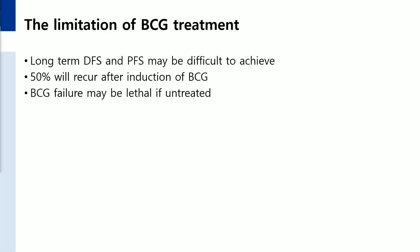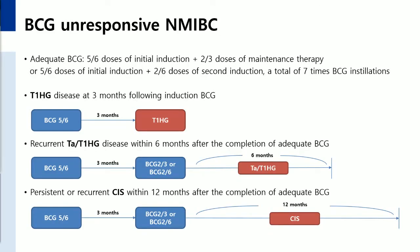But the problem is not everybody responds to BCG. Some patients will recur, and in fact, maybe up to half of the patients may, if you follow them long enough and monitor them. And you only salvage a certain percentage, maybe a third of them, with additional BCG therapy. The FDA, in conjunction with several stakeholders in 2018, published a guideline on what truly defined BCG unresponsive disease.